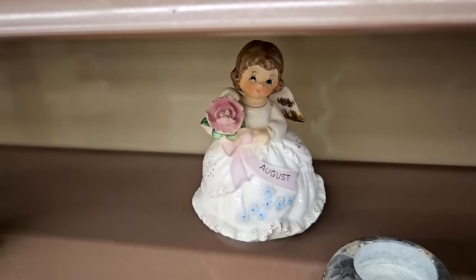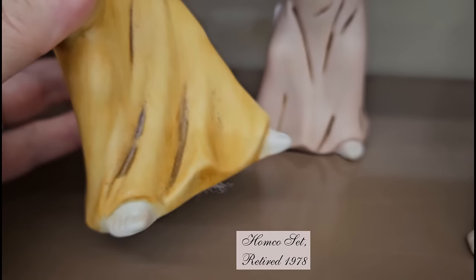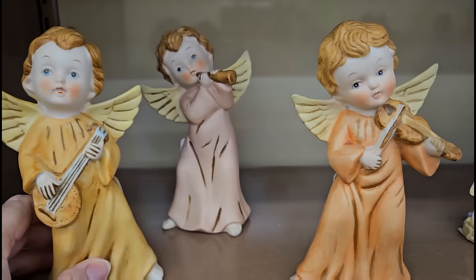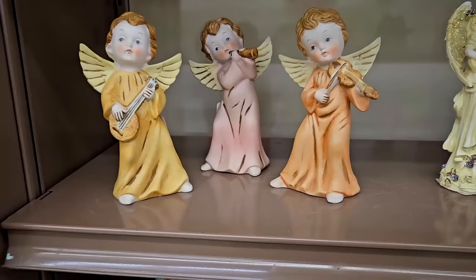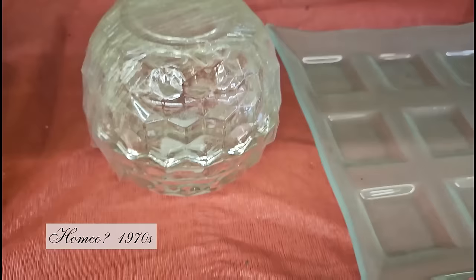These three angels have been here all last year. They're really muted tones. It's very good quality Home Co. angels. What were they? Five. I was thinking they were going to be like six each. It's a beautiful set. But I don't need any that size. Well, there's another one of those fairy lamps. Was it Home Co. that made those? $4. That's a good price, but I already have two of them. That's enough.